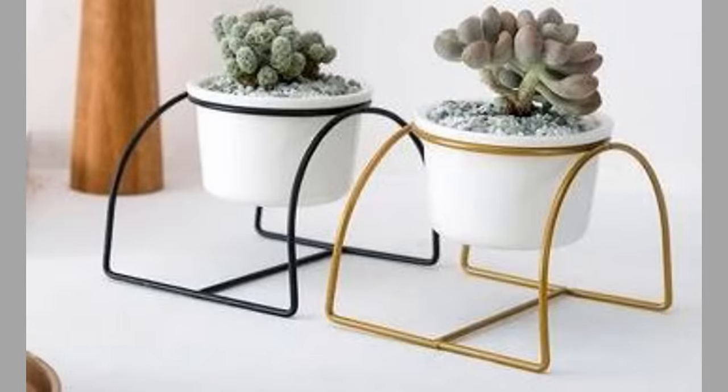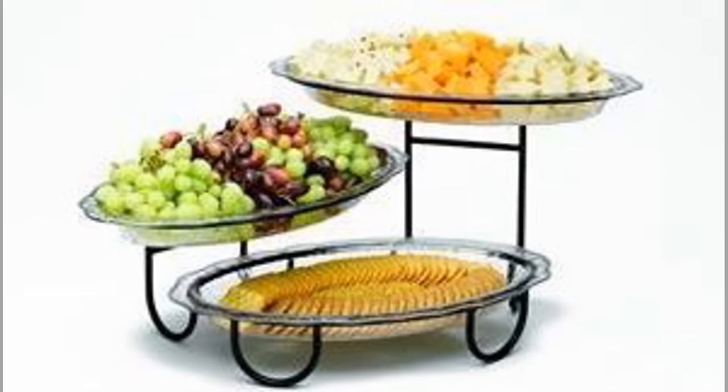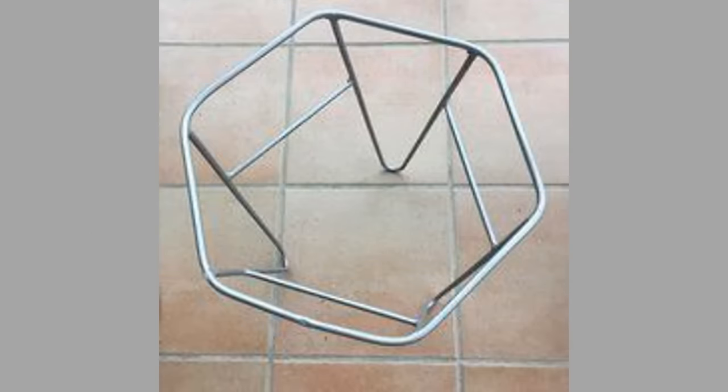Well, dear viewers, as you can see in the video, we have compiled a number of interesting modern metal furniture design ideas for your inspiration. Which one is your favorite and why? Let us know in the comment section.